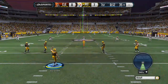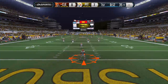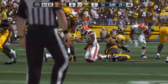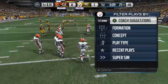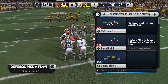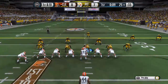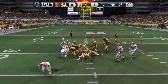The Browns are back deep, ready to return. He'll take it from the one. And the tackle's made right around the 25-yard line. First down here. Brian Hoyer will take it from the center. To the ground. Game down three.